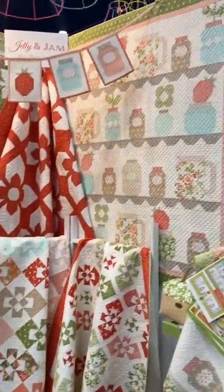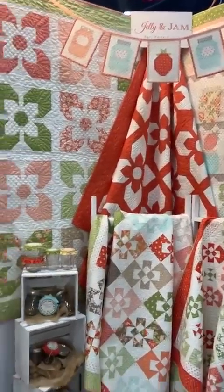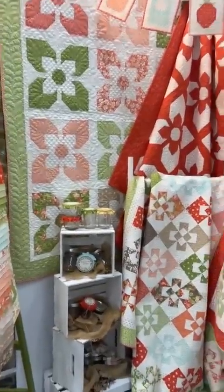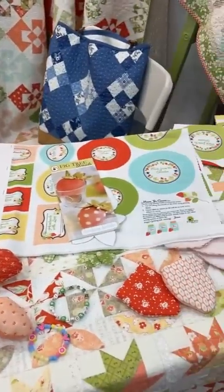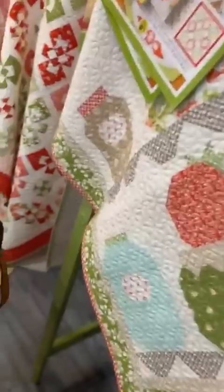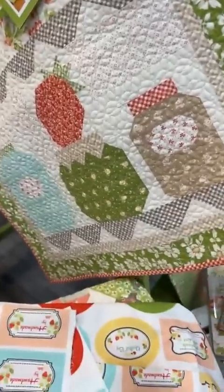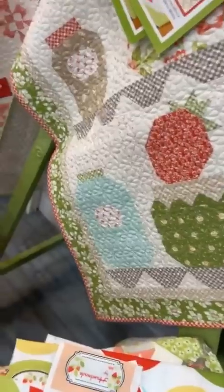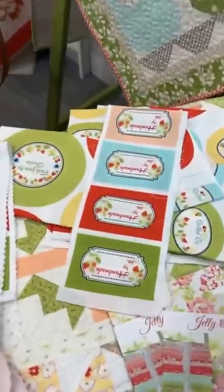Okay. Moving on to Fig Tree. Okay, you guys. Where are my figgy fans at? Give us a shout. Jelly and Jam is the new collection from Fig Tree, and she has so many fun patterns for this one. This is her interpretation of English canning in the summertime. So you've got the little jars and the strawberries on the shelf. And there's different sizes for this one.